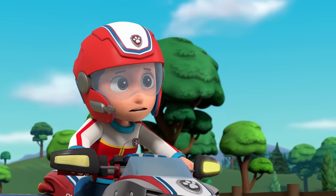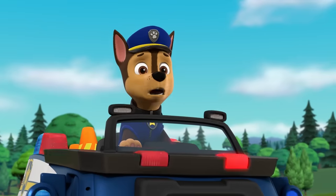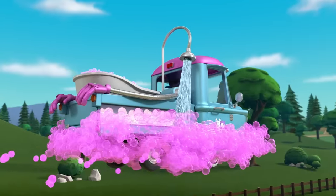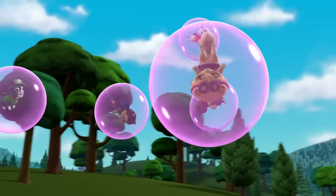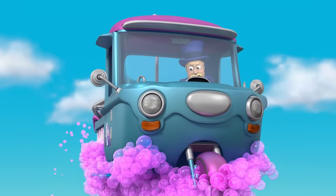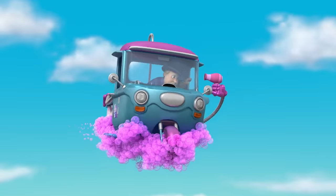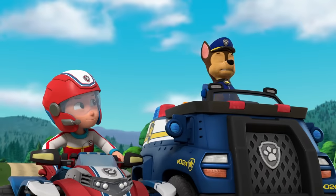Uh-oh, the mayor's kitties are floating away. And it's about to get worse. Look at the pet wash. All those bubbles are getting stuck underneath it. Rocky, you save the kitties. Let's pop to it. I gotta find the down button. Catch him, Chase. Ruff, net.